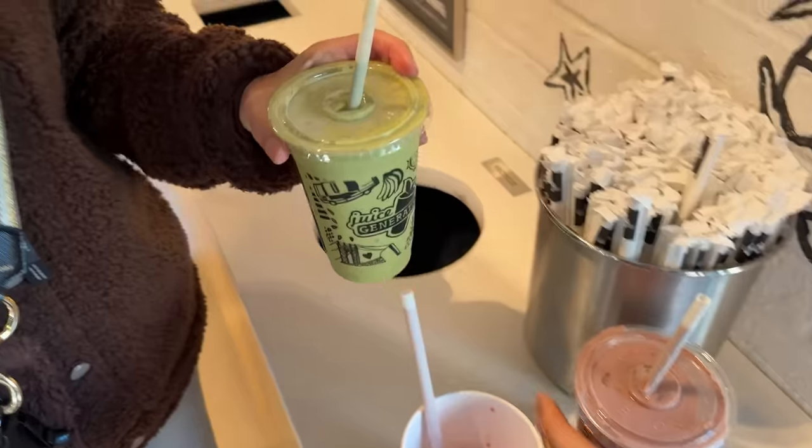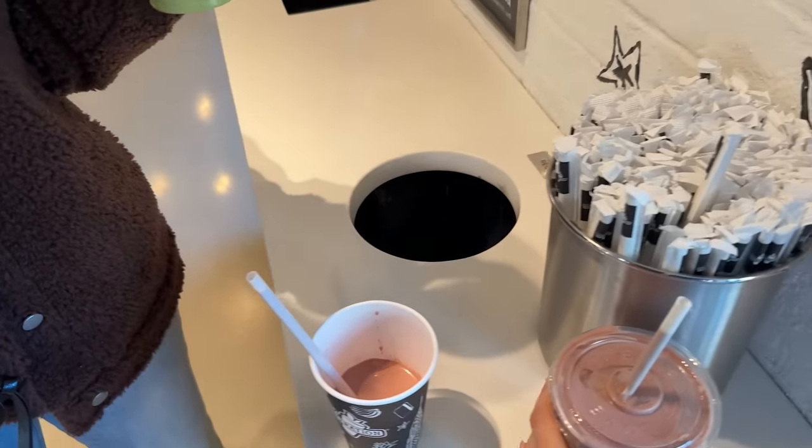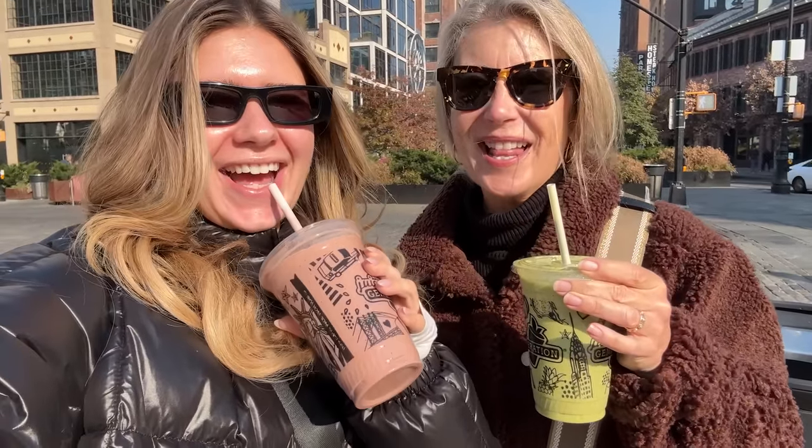Got my OPP, of course. My mom got the Joyful Almond and added spinach. And then he had extra of my OPP, so he gave it to my mom so she could try it. Love it all around. Are we addicted to Juice Generation now? Absolutely. I love it.